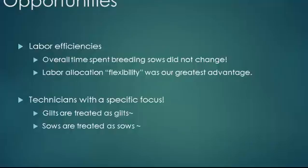Now we're able to take that 5th man and utilize him to adjust feed boxes, to provide some therapeutic treatment, various activities that still have to happen throughout the day. And so what we did is we had 2 people that we thought were probably a best fit to breed gilts, and we put those 2 people on breeding gilts. 8 in the morning, you start breeding gilts, and you breed until you're done. And then we took the other 2 remaining technicians, and we had them breed only the sows. So there wasn't any crossover.